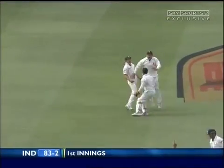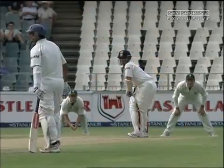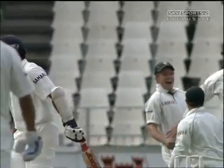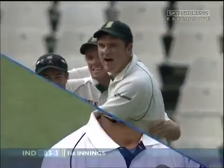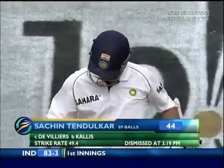Edge gone! Beautiful piece of bowling. Callis gets the big wicket, and de Villiers takes the catch. It's 83 for 3. Tendulkar gone for 44. That's the length. Absolutely perfect. And AB de Villiers takes a comfortable catch. Perfect length, and it's just nipped away off the seam, and the big man goes. Tendulkar has gone for 44. It's 83 for 3.